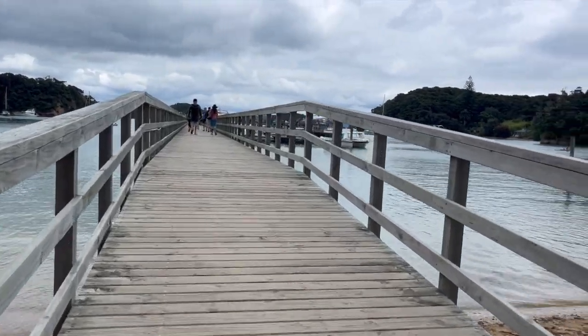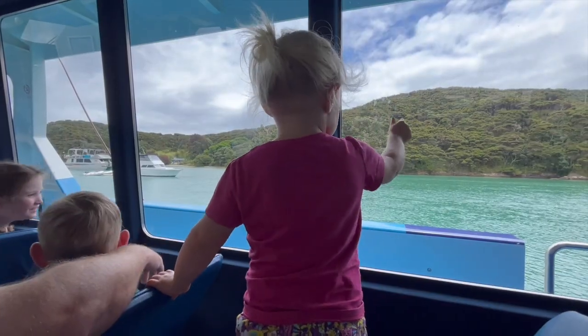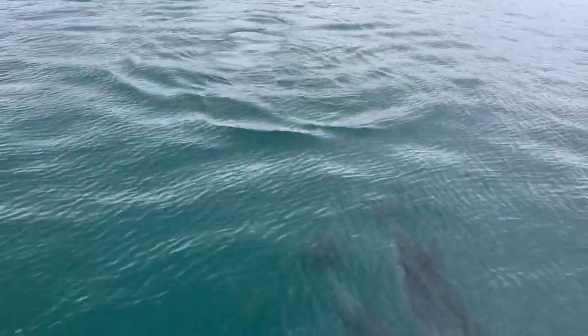And now it's time to get on board a slightly smaller boat which is adapted especially for viewing dolphins in the wild. And we didn't have to wait for long. I couldn't even get the GoPro out, less than 5 minutes, and they spotted a pod of dolphins.